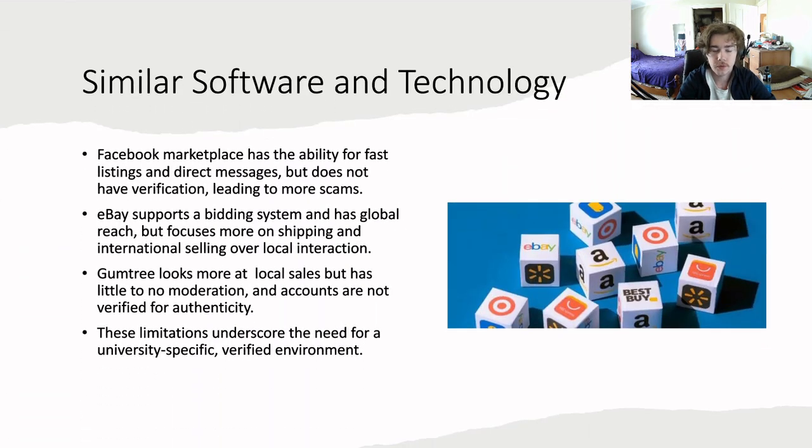To make sure we're not reinventing the wheel, we looked at different platforms like Facebook Marketplace, which is fast and user-friendly, but it lacks user verification. eBay was good, but it's got a bidding system instead of a marketplace feature, and you don't go see the person to get the item. It's all posted through the mail. And Gumtree allows local trading and has student categories, but it suffers from minimal moderation, and there are no identity checks on Gumtree. So these platforms are powerful, but none of them really meet the day-to-day needs of students.